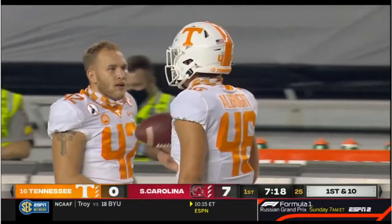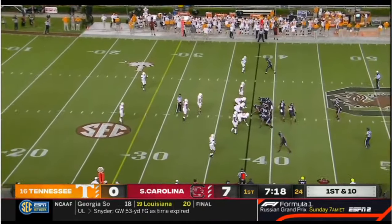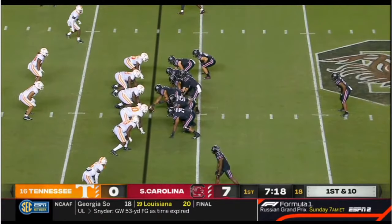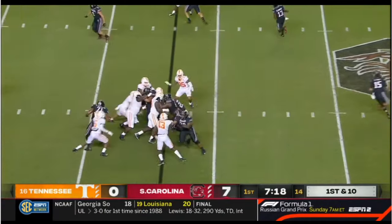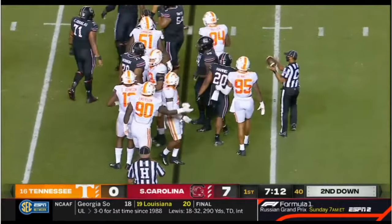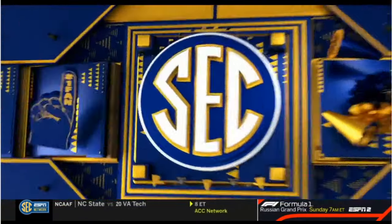The Gamecocks are set up with a short field at the Volunteer 38. The mistakes you're seeing from Tennessee speak to what you said, Stinch, a lack of practice time for South Carolina. Hill goes back to Harris again, and Kevin won't get much, if anything, there. It'll be 2nd and 10. Kenneth George on the tackle.